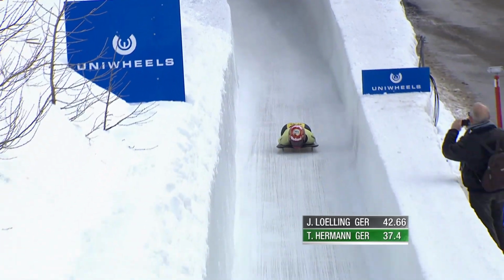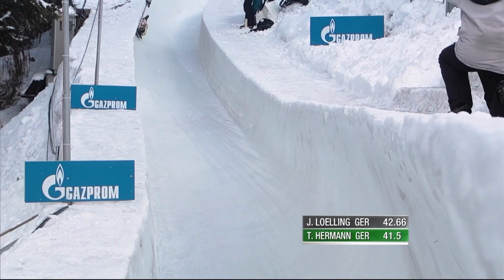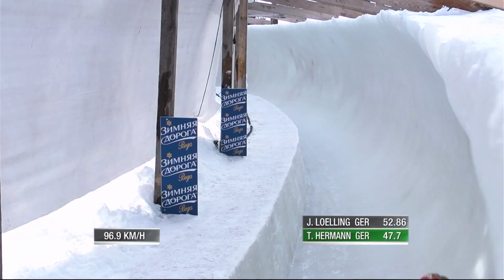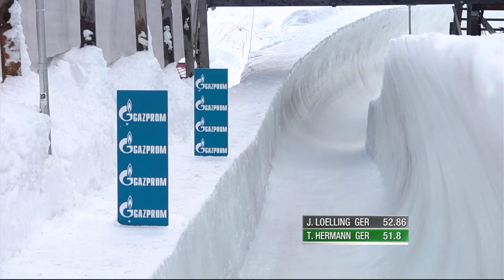Yeah, I would imagine the hips and the shoulders go with it a little bit. She uses the head as a guide to move the rest of the body. Great first corner speed, 47.1 kilometers an hour, 96.9 slower than Lurling. Yeah, a little bit sideways coming out of Shamrock into Devil's Dyke.